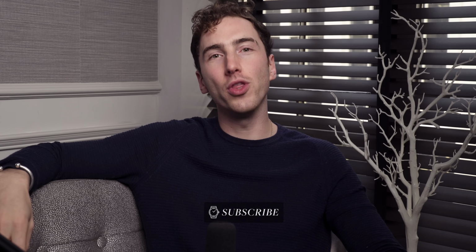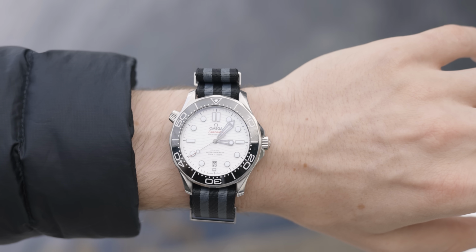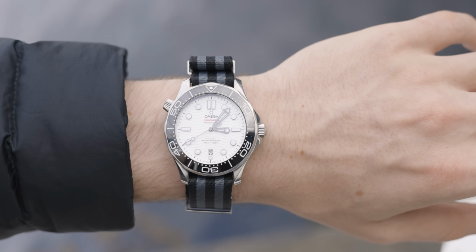Last but not least, we have the king under the ocean. The king on the movie screen, and the king of my wrist. It is the Omega Seamaster 300m, and it's a watch that I get slated for on this channel now because I talk so much about it. But I think it's unbelievable.